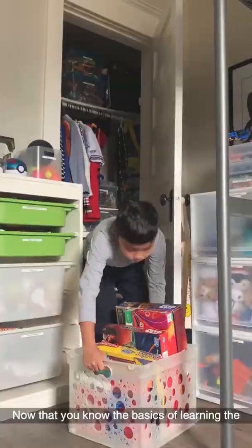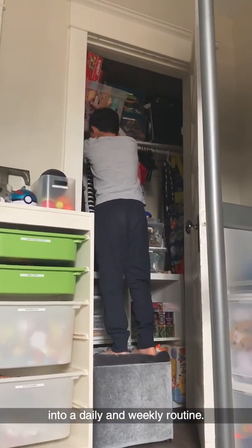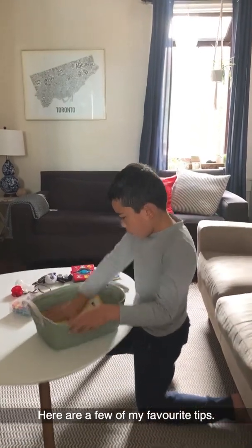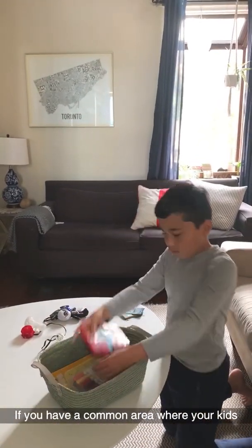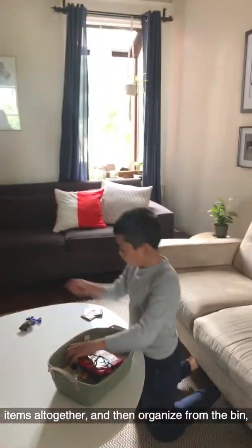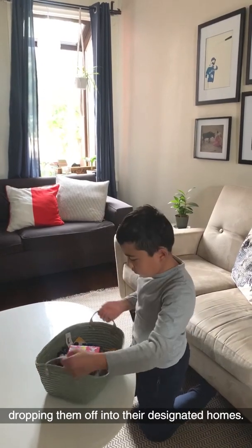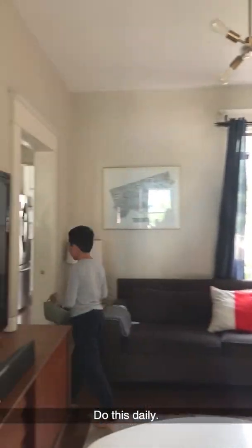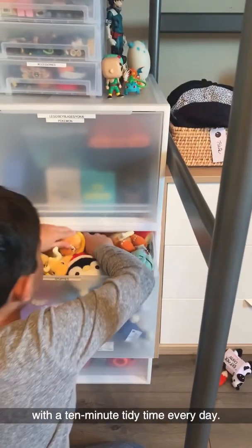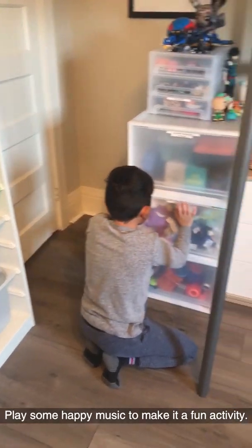Now that you know the basics of learning the KonMari method, it's time to implement these into a daily and weekly routine. Here are a few of my favorite tips. If you have a common area where your kids like to play, use an empty bin to gather your kids' items all together and then organize from the bin, dropping them off into their designated homes. Do this daily. My next tip is get your kids to help tidy with a 10-minute tidy time every day. Play some happy music to make it a fun activity.